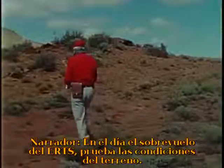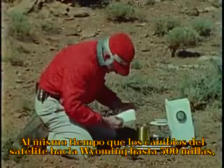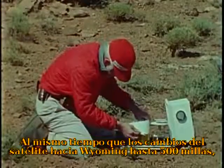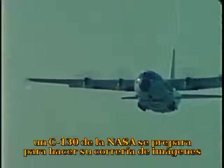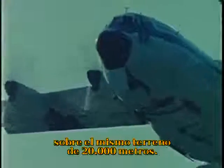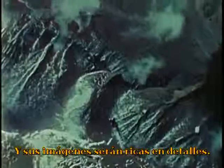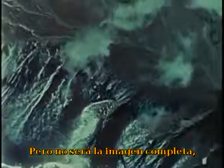On the day of the ERTS flyover, ground conditions are tested. At the same time that the satellite swings toward Wyoming 500 miles up, a NASA C-130 prepares to make its imagery run over the same terrain at 20,000 feet. The aircraft carries more sensors than the satellite, and its images will be rich in detail. But it will not get the big picture. It will not return periodically, will not monitor. Plane and satellite complement each other.